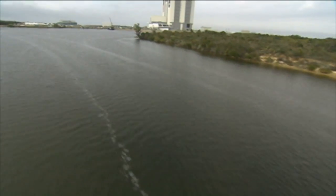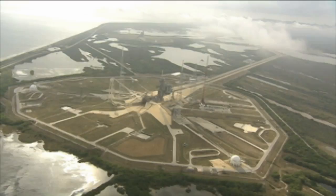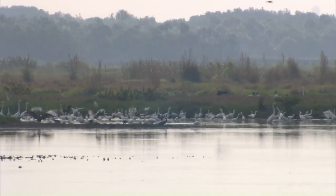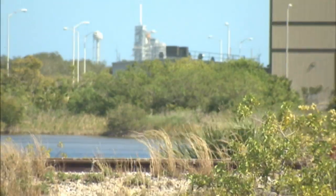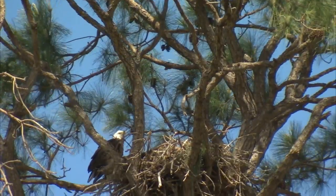A unique location, the center spans 140,000 acres, encompassing a national wildlife refuge, a place where nature meets technology, as American as the bald eagles that nest just miles from the launch pads.